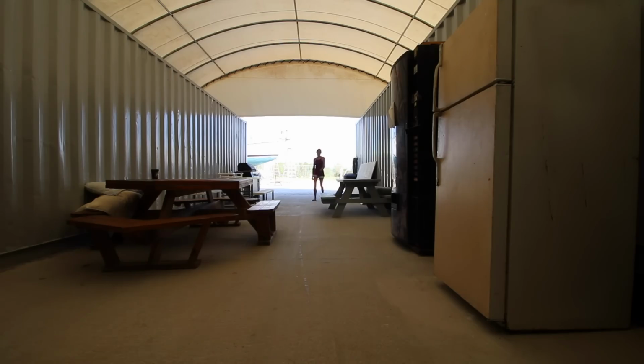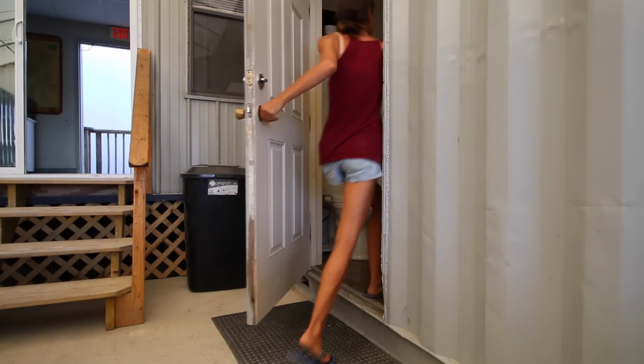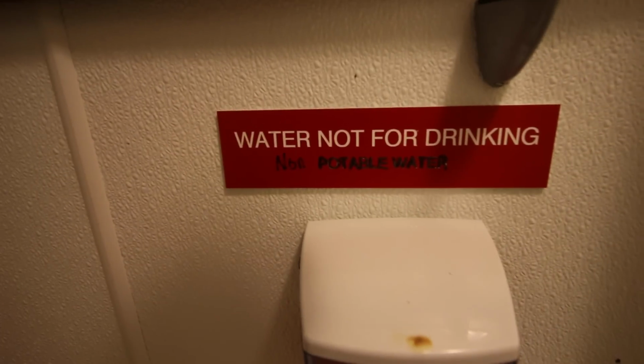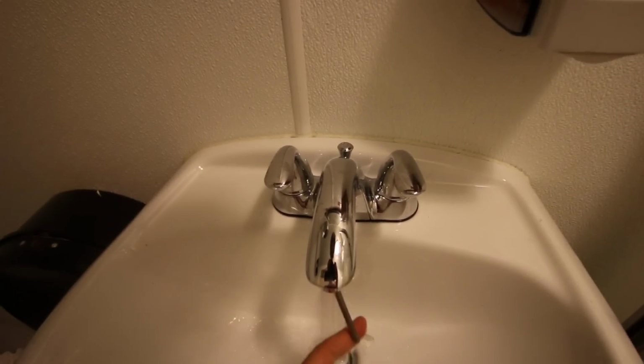Alright, so like we did at the marina, I'll give you guys a little tour of the facilities and everything at the boatyard. This is one of the bathrooms. There's 2 showers in this place, and this is one of them. And as you guys can see, no potable water. And they also restrict the water that comes out. Definitely not that glamorous compared to the marina, but it works. Gets the job done after a hard day's work.